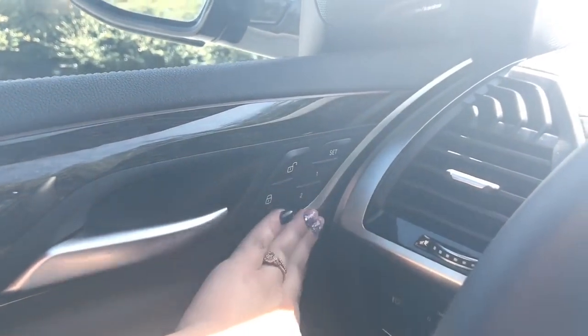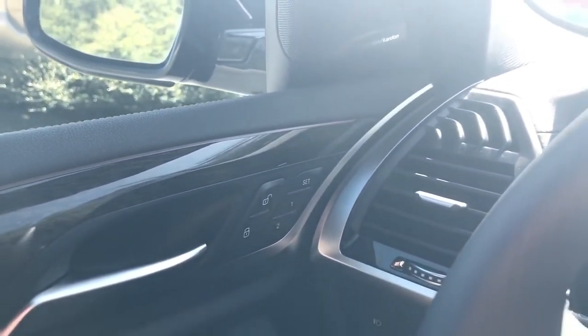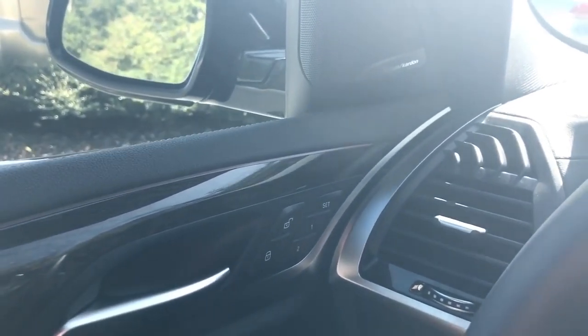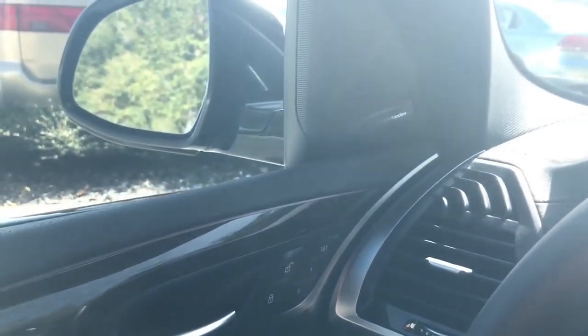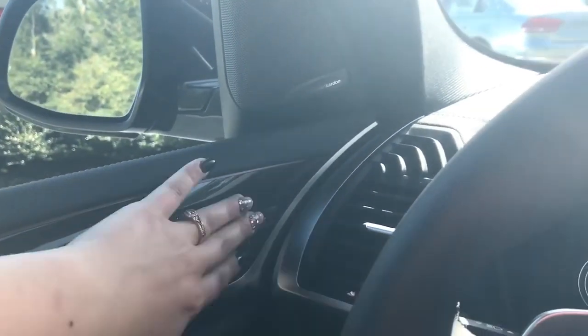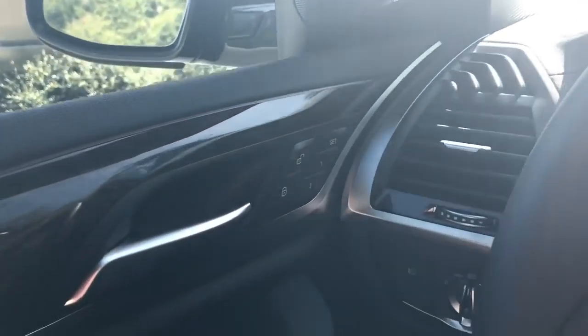I really like that feature just because it was so hard to find the buttons on the side of the seats. Not only that, it was hard to see what you're hitting, so even if you did find the buttons, you probably weren't even setting the seats. So I like that it's right here, nice and in a general area where you'd normally be, with the unlock and lock button. I love the Oyster trim on this as well. It gives it a different look.